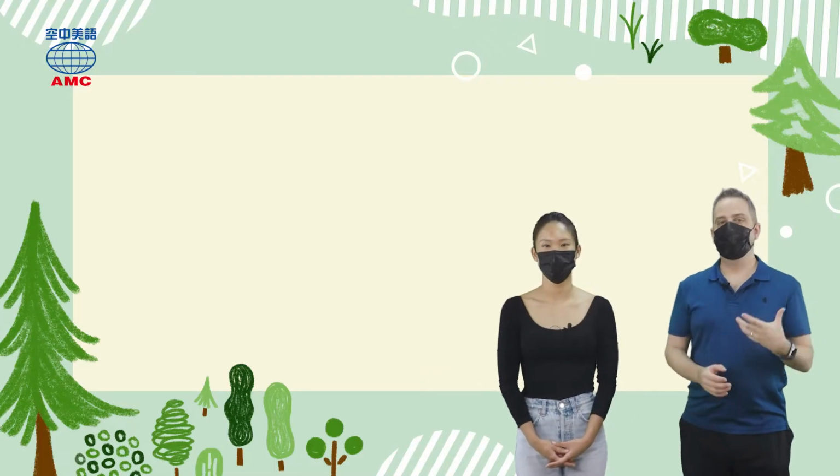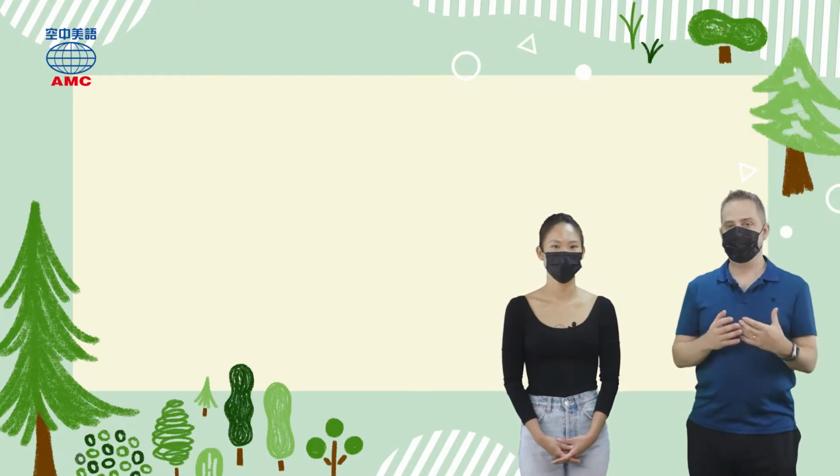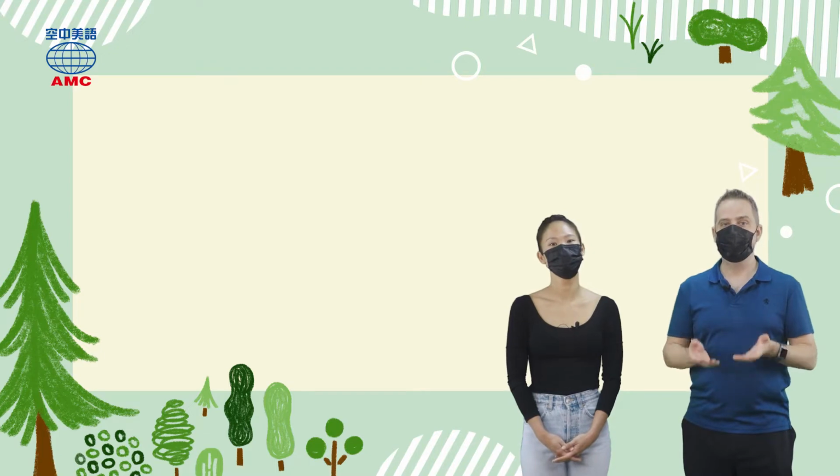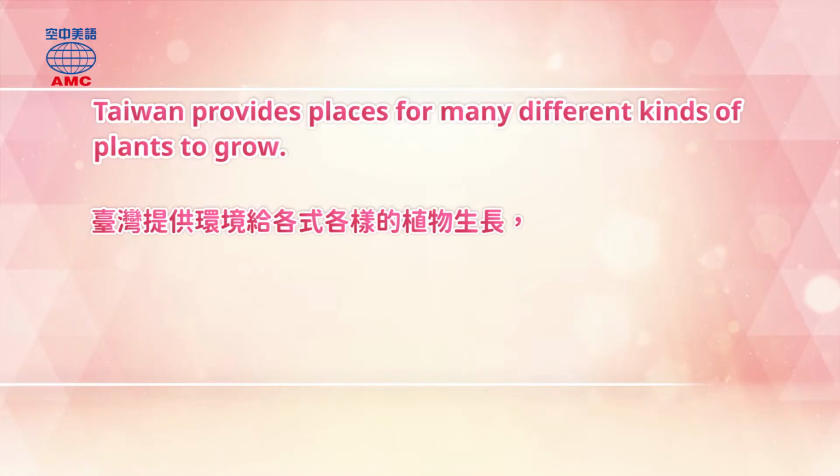So yesterday we were talking about all the different types of trees, and how Taiwan is covered in trees and the things that live in the trees. And as we saw, we introduced day 2 saying Taiwan provides places for many different kinds of plants to grow.